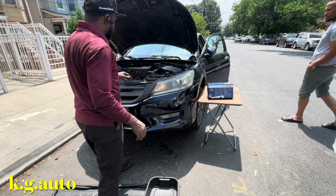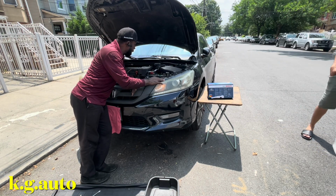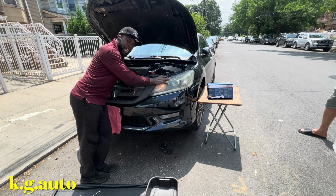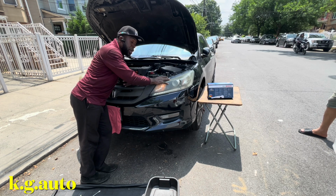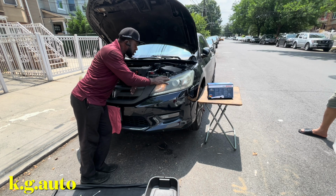So as you guys can see, the car is running right now. We just started the car. So the takeaway in this video, if I were you, always make sure when you want to change your starter, put a good one there. That's just the takeaway. That's the bottom line. It will save you headache, money, and time.